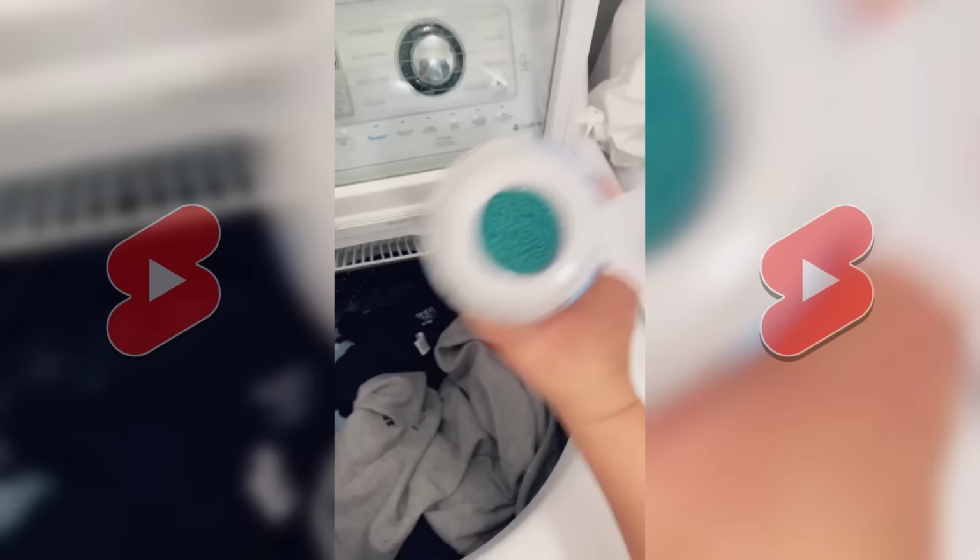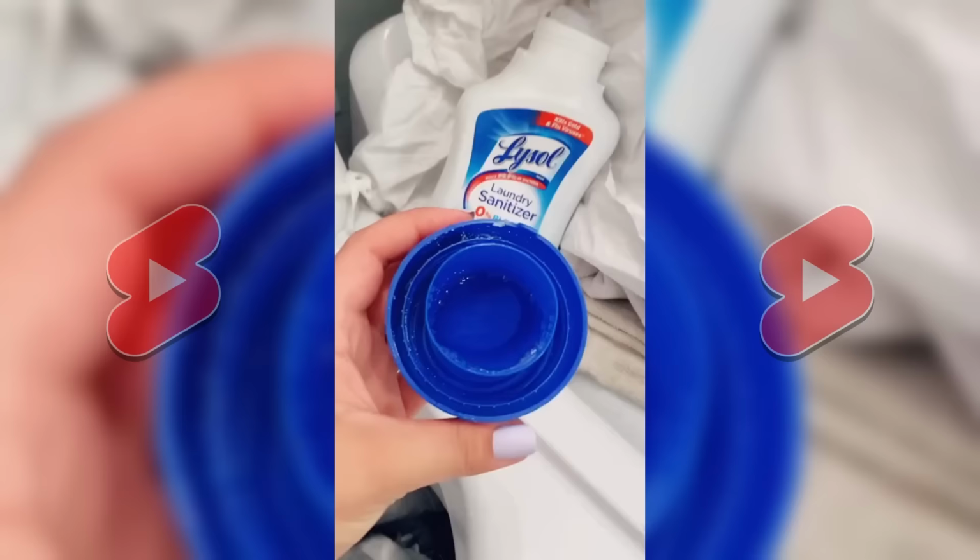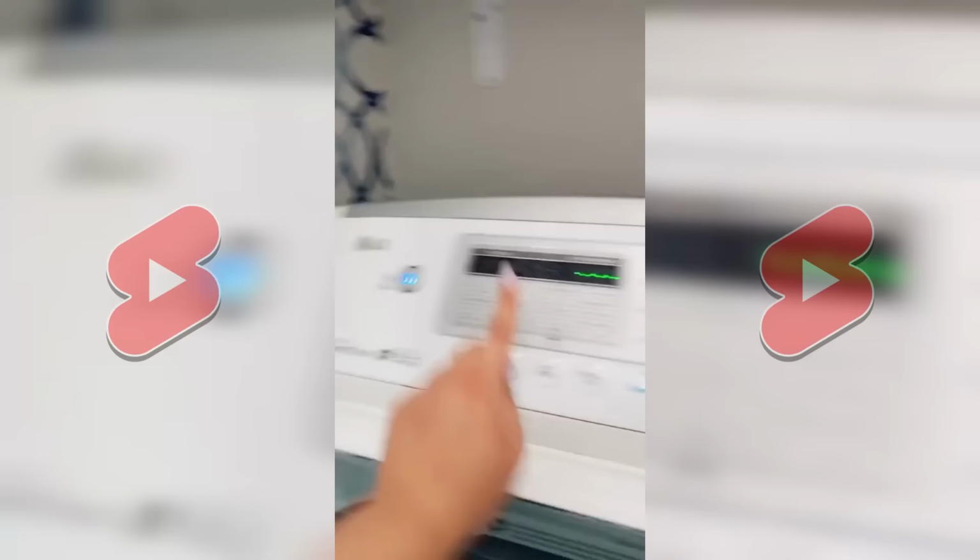Next, I use these scent booster beads and I sprinkle them all over. Laundry booster. I know it's a lot, but this is how I get my clothes to smell so good. And lastly, some laundry sanitizer. I wish I had one of those fancy washing jars, the ones with the touchscreen, but this will do. This is great. This does the job.